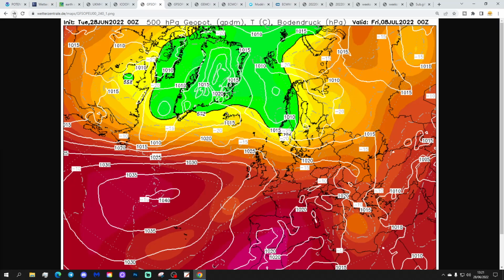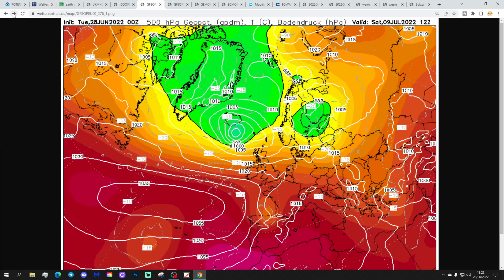And that ridge carries on all the way up to day ten. It gets us to the 8th of July. Next week, looking mostly dry, fine, sunny, and quite warm, you would have thought, with temperatures going at least into the mid, if not the upper 20s Celsius.